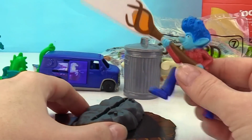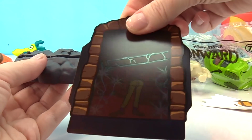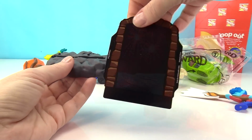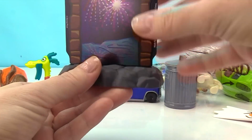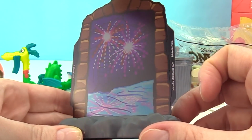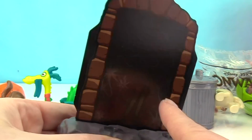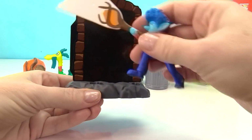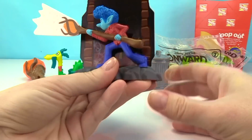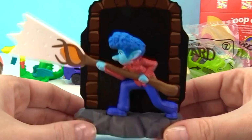He's trying to help his dad out. We have this rock base. And look at that. Can you see the picture on there? Oh, there's another picture on the other side. Super cool. So we'll pop this in here. So this one looks like fireworks in the sky over maybe some mountains. It's a little hard to see. And over here we can see their dad's pants. Okay, we have spots right here for his feet. We'll just pop him on there. And look at him, he's lighting his way through the darkness.